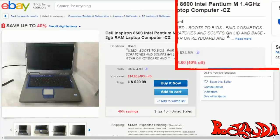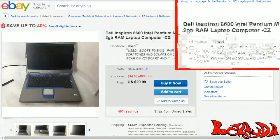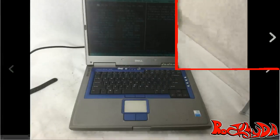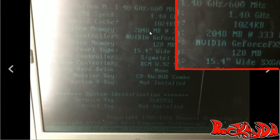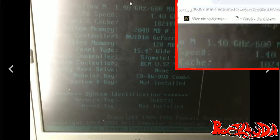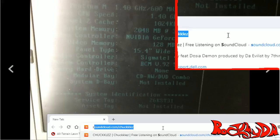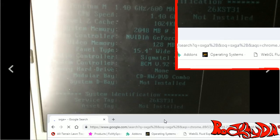Used, boots to BIOS, fair cosmetic condition, scratches, wear on the keyboard. That's probably an as-is. That's a Pentium M 1.4 gigahertz. Okay, yeah. Okay, now I can kind of see the BIOS screen there. Has it got a close-up? Oh yeah, look at that. So let's see, we got... I forget what that is, so let's just look that up. Because they come with a wide variety of resolution screens. So we got SXGA Plus. I think that's a 720p equivalent one, but let me look.